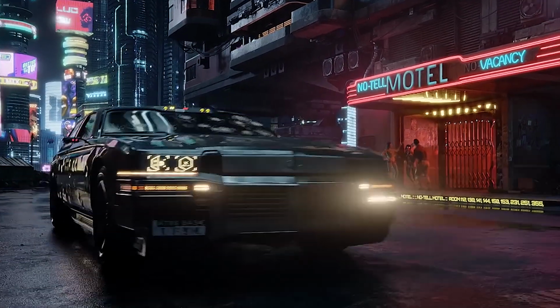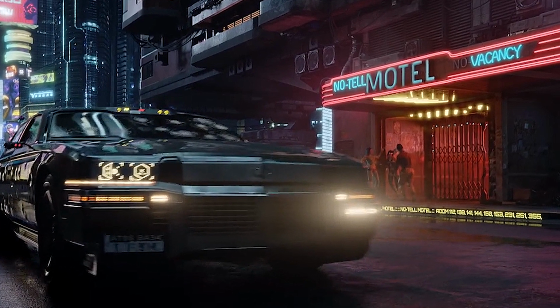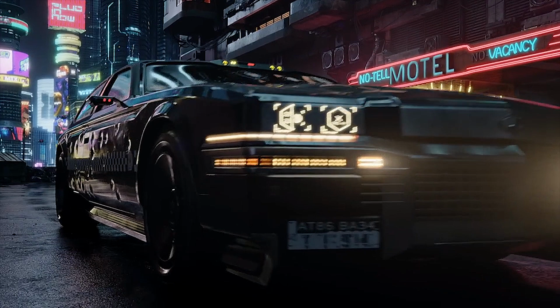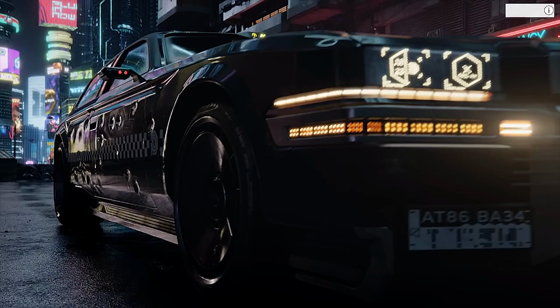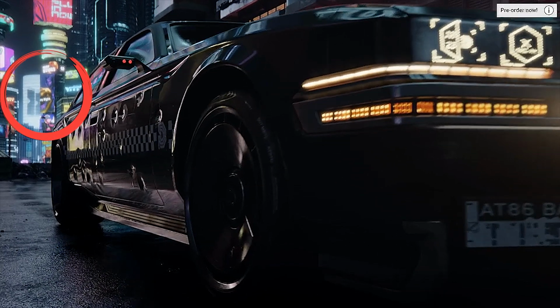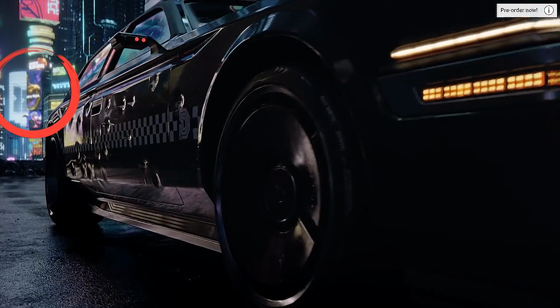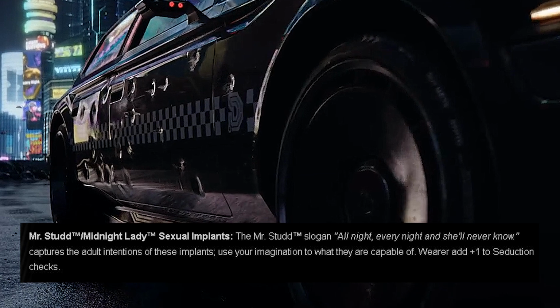At 15 seconds in, we see the No-Tell Motel, which obviously has some sexual connotation. This is a brothel hotel of sorts, and there is a ton more evidence as we go through. At 17 seconds, we see the first ad we didn't get a look at in the All Ads Explained video. It seems this man laced in gold is representing an ad for Mr. Stud, a sexual augmentation used in the source material of Cyberpunk 2020. We also see the catchphrase "all night every night" very distinctly.